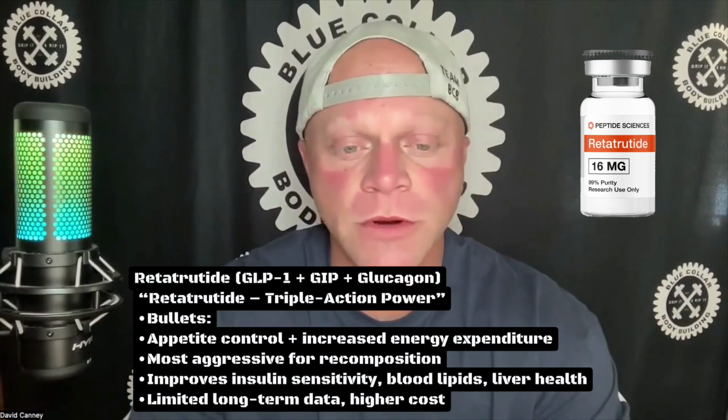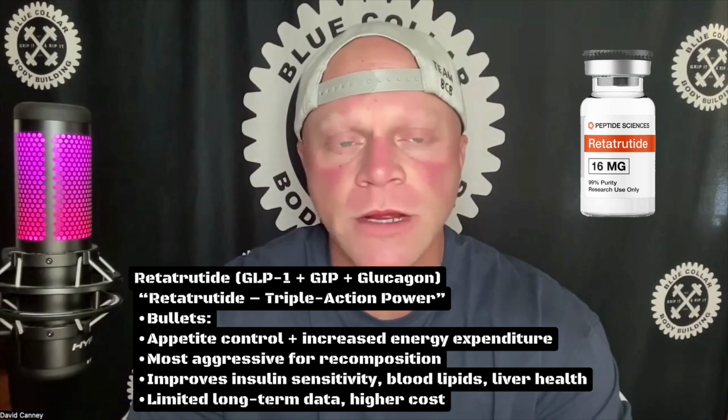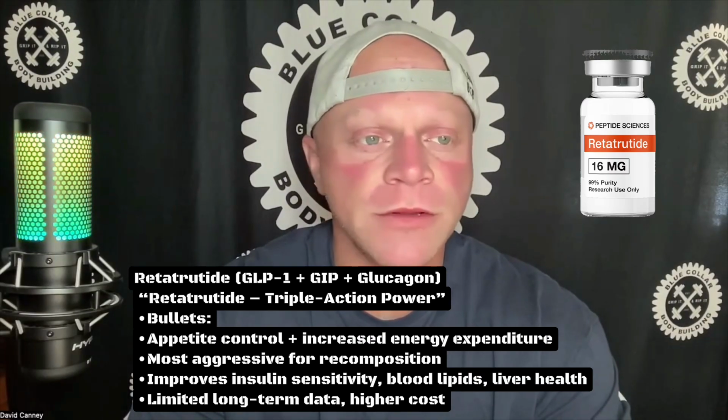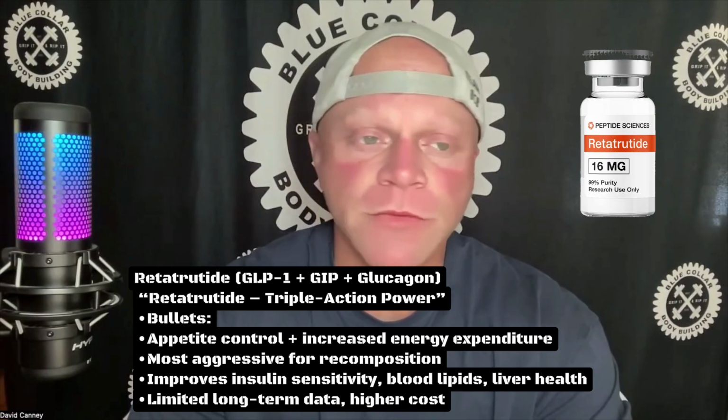All right, the next one, which is the newest rendition of these GLP-1s. So I might not say newest, but it's a triple agent GLP itself. So this is Retatrutide. This is not clinically approved or prescribed by doctors at the moment. I believe it's still currently in its phase 2 clinical trials. So they're studying and testing this product and seeing how it reacts at the moment. But there's a lot of promising feedback from some of those that I've been reading into.